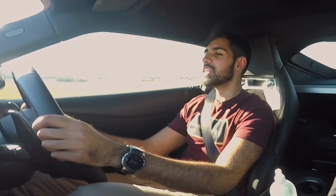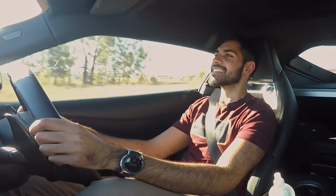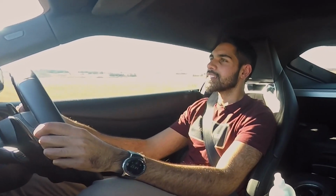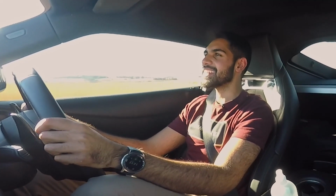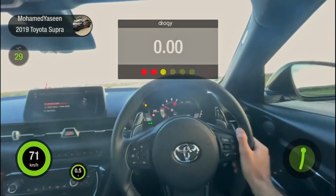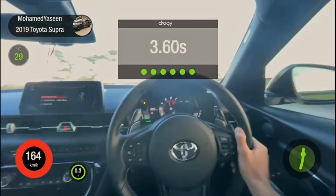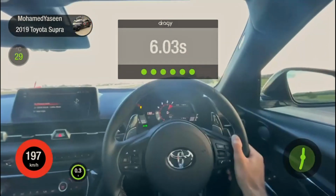Now we're gonna feel some water meth. Race Technique have actually got a 6.2 second 100 to 200 in this car, and I kind of want to feel what that's like. Oh my goodness, that is fast. Okay, that was not just 200, it was a little bit more than 200. Oh my word, that is fast. 100. 200.